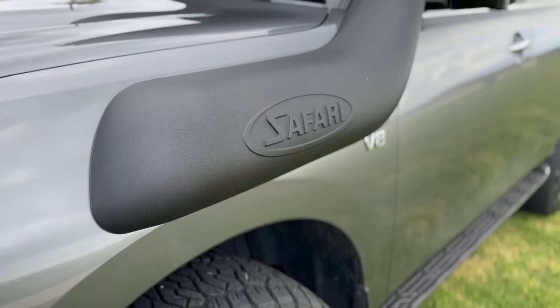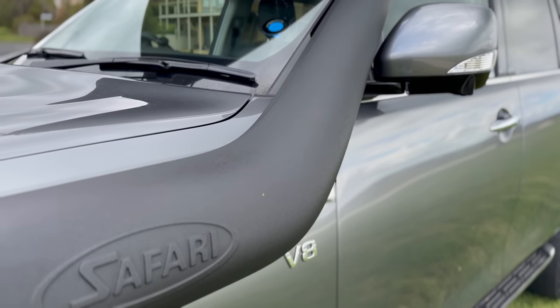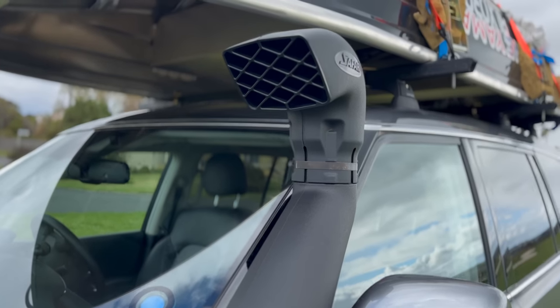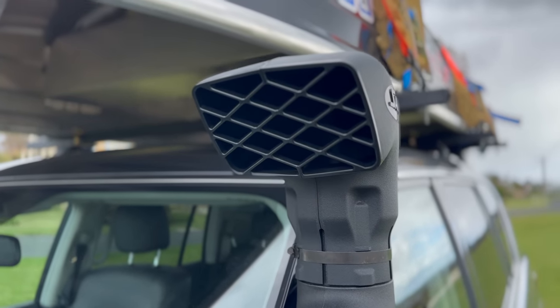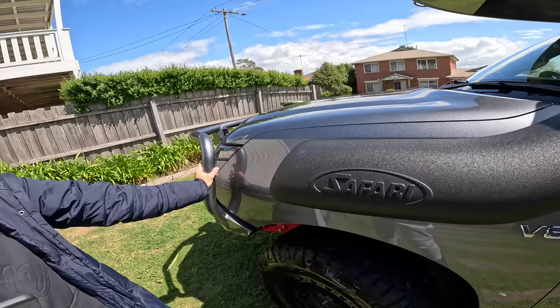Alrighty, so now we're going to move on to snorkel. I actually love this snorkel that we've purchased. I thought it was the smaller one. It was the thing that I worried about the most, actually. And when we saw it yesterday, man, I was just like, lucky it's this one because it looks good and it's going to do the job for what we need.